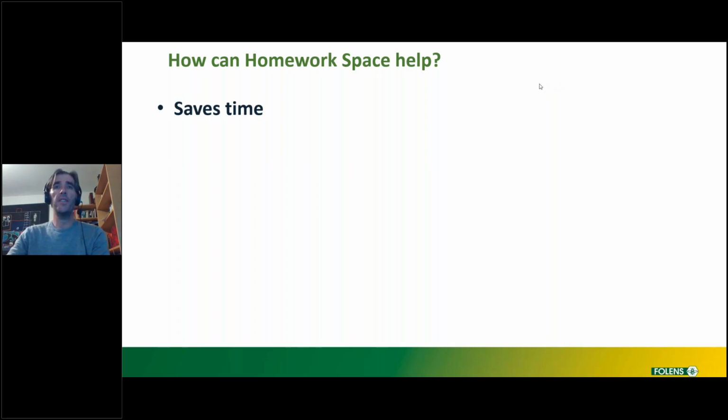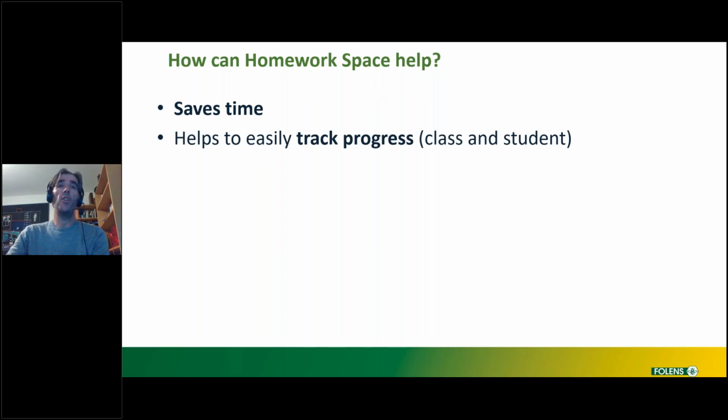So how can homework space help you? The great thing about this product is that it saves you time. It saves you having to create homework, and it saves you having to mark homework, and it saves you having to keep a record of the homework that you get and how your students in class are doing. You do that anyway, but this will provide the backbone for a repository of information as to how each student is doing. It also helps to easily track the progress, as I said, for class and student.